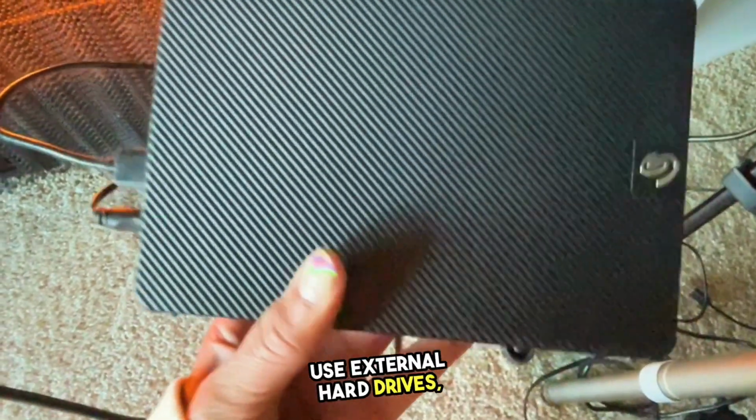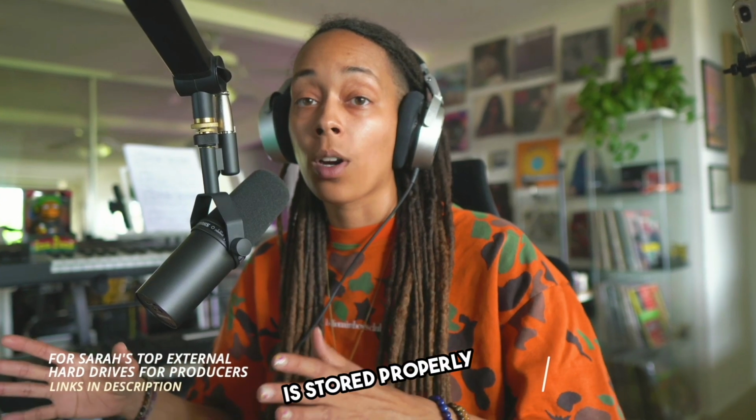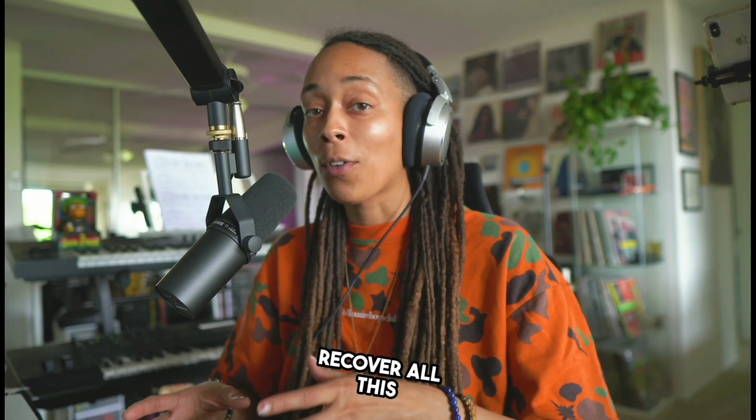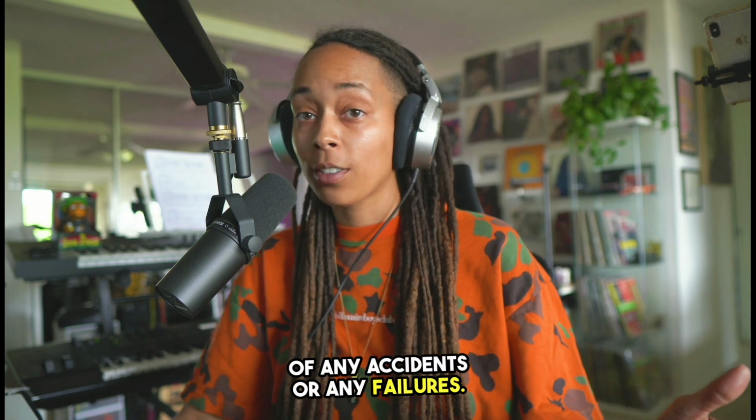Use external hard drives, cloud storage, or some type of system that will assure that your data is stored properly and safely. And also make sure that you have a way to recover all this data in a quick and easy way, just in case of any accidents or any failures.